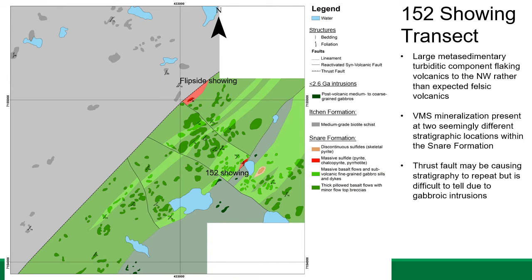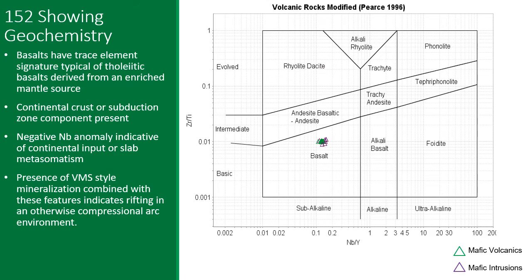The trace element geochemistry for the mafic volcanics at the 152 showing was extremely homogeneous. We can see the mafic volcanics shown in green and the later gabbroic intrusions shown in purple. They plot as pretty much a single point within the larger basalt field.